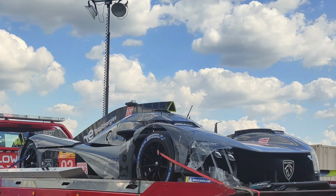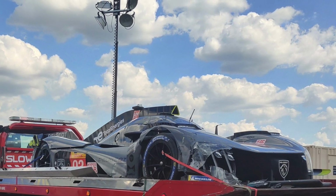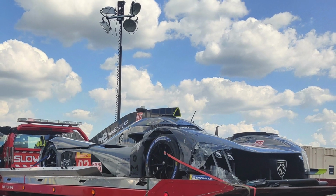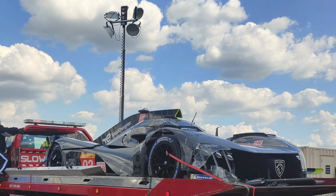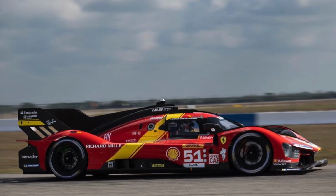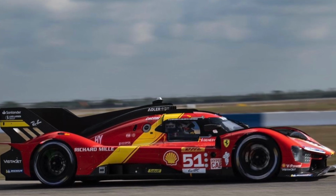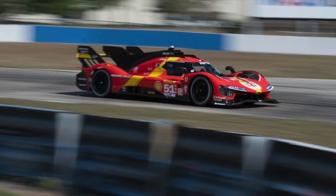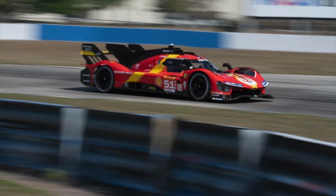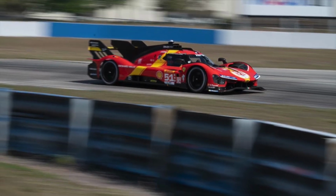In the Saturday afternoon session, the number 93 Peugeot 9X8 Hypercar had a big crash. They collided with the Vector Sport LMP2 entry. In the following session on Sunday, the number 51 Ferrari crashed. Because of their incidents, both the Peugeot and the Ferrari had to spend a lot of time getting repairs, which meant they had insufficient time to test compared to the other entries.